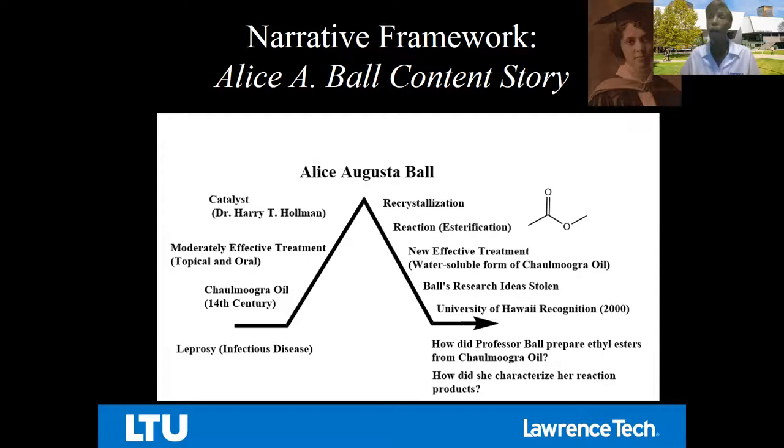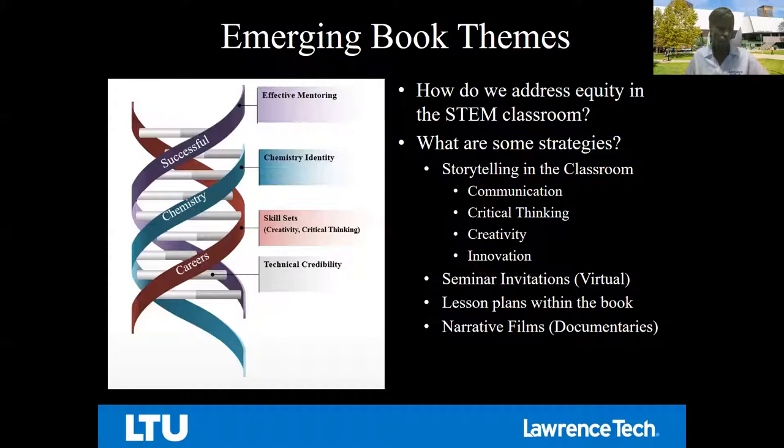As the editor of the book, I had the opportunity to read everybody's chapter and look for connecting themes, and effective mentoring and chemistry identity were pretty common. But the book really focuses on one key question: how do we address equity in the STEM classroom? There is no one way to answer that question. Some strategies are storytelling, which is my approach. For you guys on the call, storytelling really enhances important skills that employers are looking for: communication skills, critical thinking, creativity, and innovation.